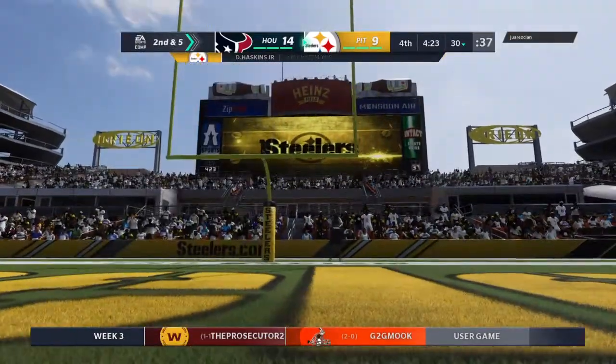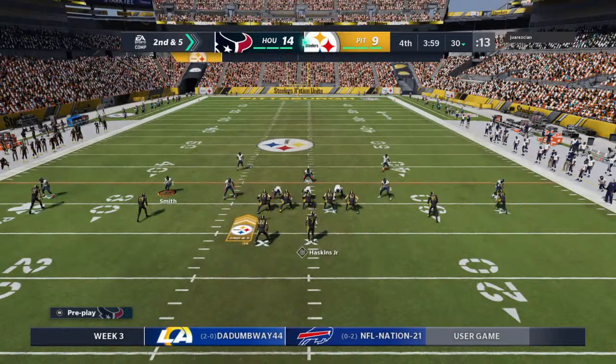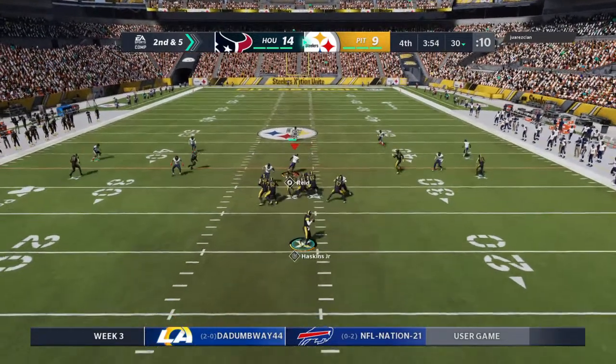It's 2nd down. Now, how about that play? He took a possible negative and turned it into positive yardage and slid down to avoid taking a big shot. Excellent job getting down and avoiding the big hit.